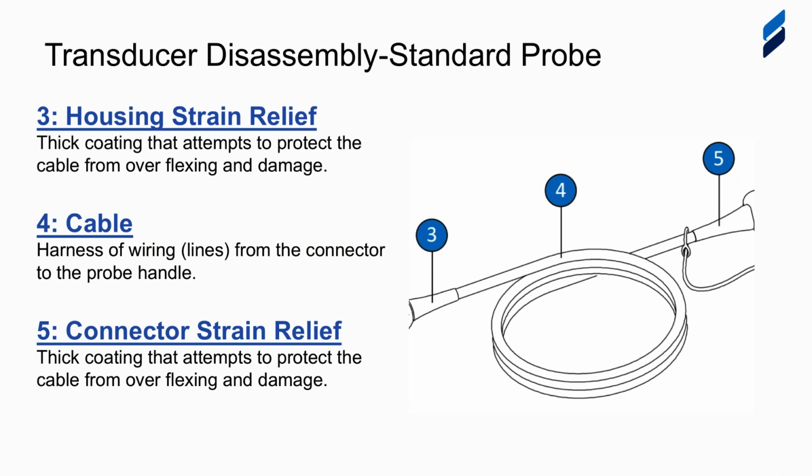Also, we have seen many transducers out there in the market that have aftermarket cables that are made up of weaker coax lines that will not transmit as good of signal to the transducer or break down more over time and cause noise in the image.